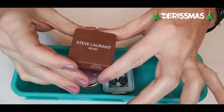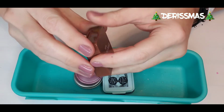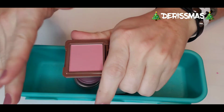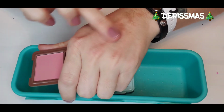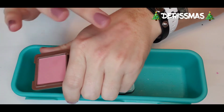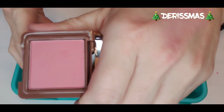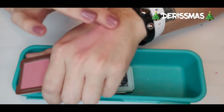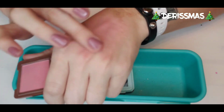Next up is my Stila blush. This is in the shade Rose All Day. I think I also got this in like an Ipsy or something. Again, kind of like the softer, more mauvey pink versus like a hot pink or like a Barbie type of pink. This feels a little bit more crumbly to me. I don't know if you guys can see it or not, but it's slightly more crumbly, but it does last all day on the skin. I like it. I like it overall.